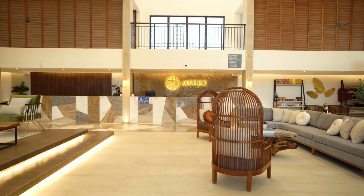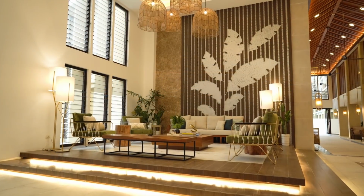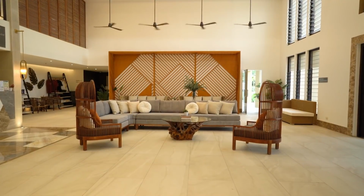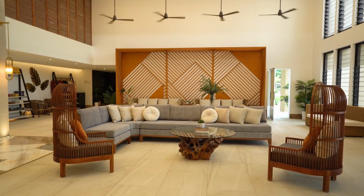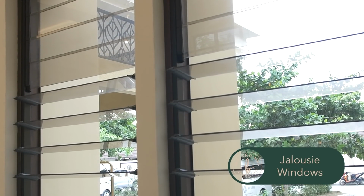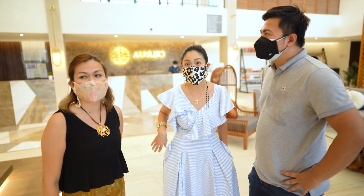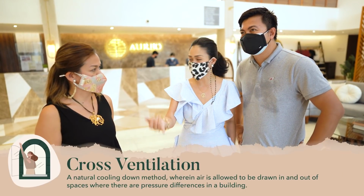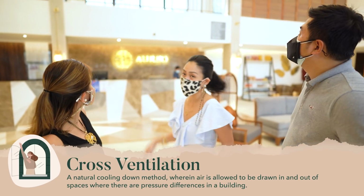In the lobby, you'll see we wanted to keep this very open because the layout is very open. Very airy. Kaya talagang cross ventilation. Even though the window, we use the jalousie type. Medyo old school siya before, pero we are reusing it, in a modern way. Kasi we really wanted to practice the cross ventilation, which is important to also save on electricity, and that's also why we installed ceiling fans.